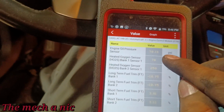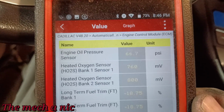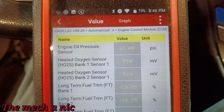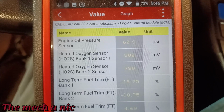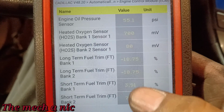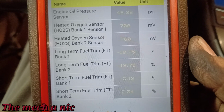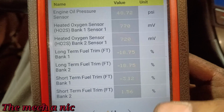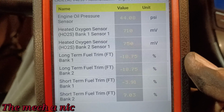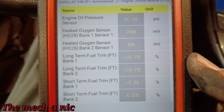Anyway, look at the oil pressure sensor. Sweet. No more, I can't remember, what was it, 129 psi? I can't remember, but that looks way better to me. Of course, we are in a cold start, so we have a high idle. Long-term fuel trims, look at it, subtracting fuel. Short-term looks pretty good. I don't feel any misfires at all. It's coming down off of its high idle. Right now it's at about 900 RPM.